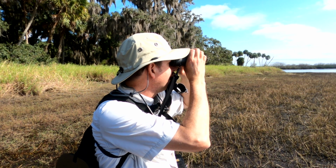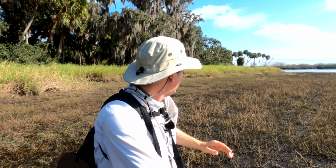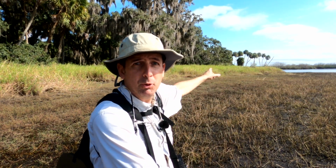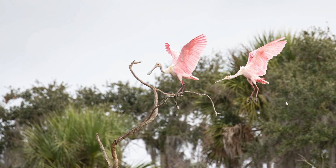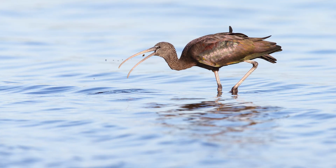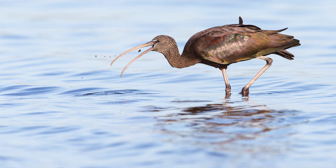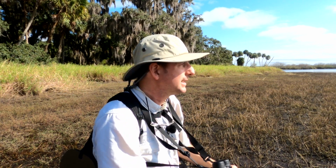One was chasing the other. Yeah, they're off in the distance now. They're just over the tree line. And four spoonbills that landed in these trees over here that I got a few kind of so-so photos of. There's a glossy ibis up over here, so lots of wading birds, shorebirds, these bald eagles again, these white pelicans.